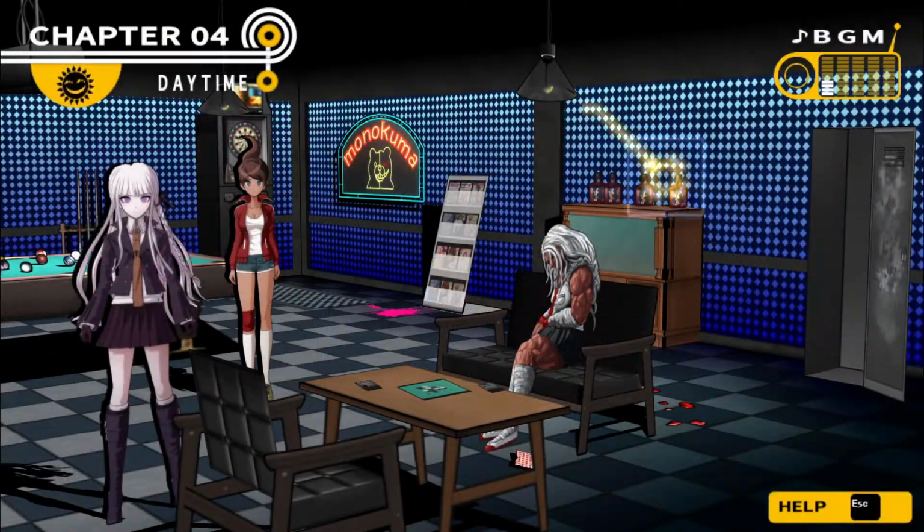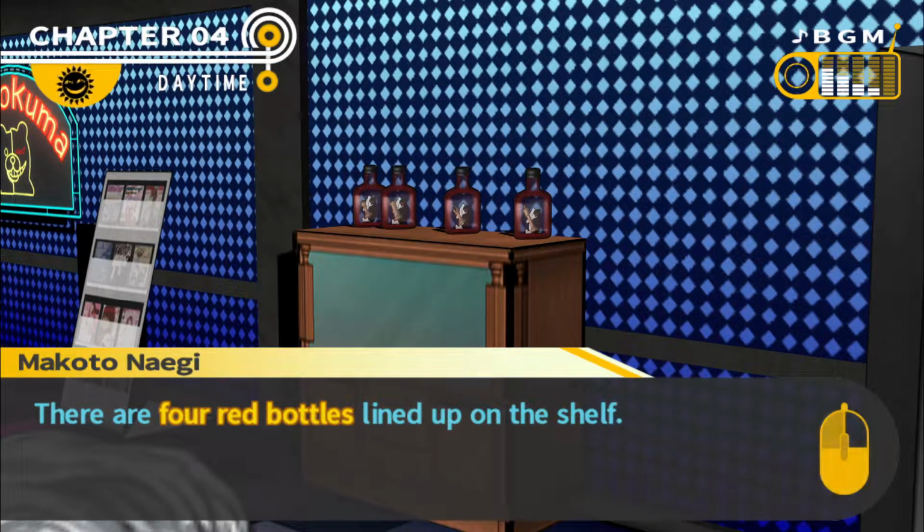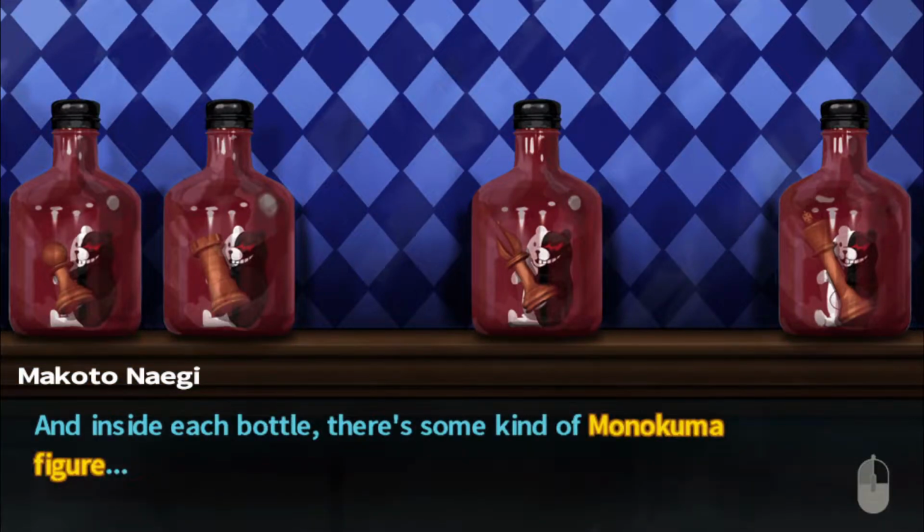Alright, let's look at these bottles. There are four red bottles lined up on the shelf. And they all have that figure on them, too. Interesting. Yeah, they're all chess pieces.